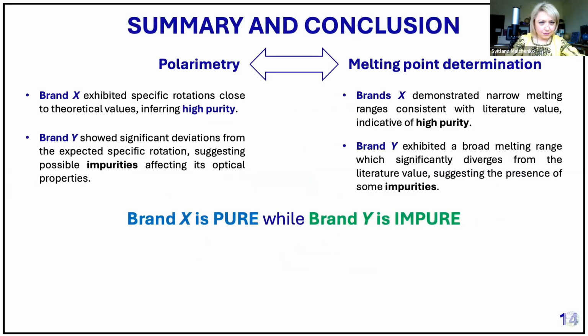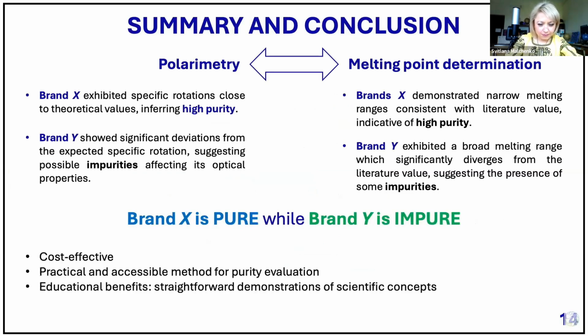And in conclusion, band X is likely to be pure, while band Y is likely to be impure based on the two characterizations done. This comprehensive approach combining polarimetry and melting point determination proved to be cost-effective compared to other devices. This offers a practical and accessible solution for purity evaluation. Furthermore, the non-black box nature of the polarimeter facilitates a straightforward demonstration of optical activity and polarization concepts.